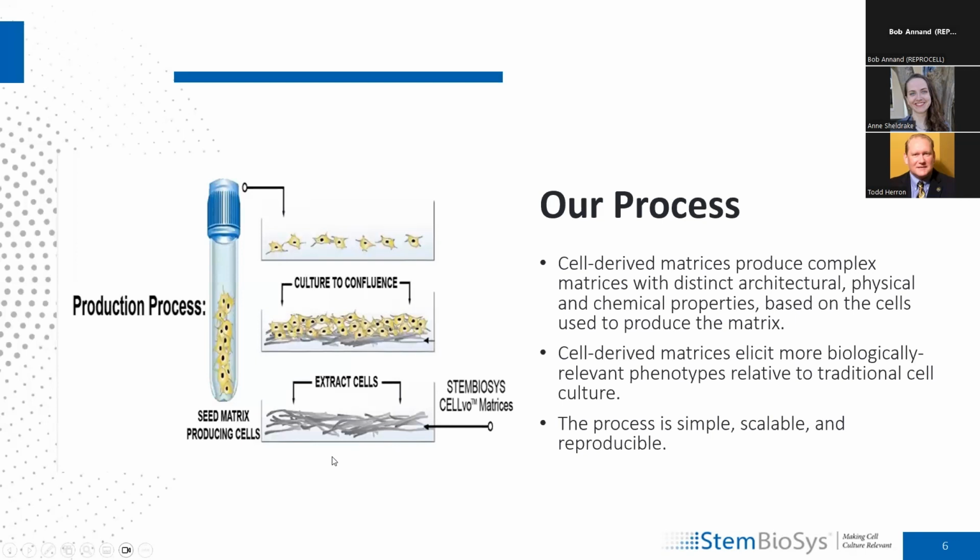These dishes can then be refrigerated for up to 2 years before use. The end user just needs to rehydrate this extracellular matrix with a saline solution, and then the dishes are ready to be used in a standard workflow for the culture of cells.